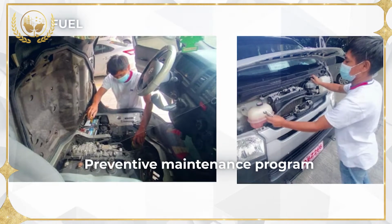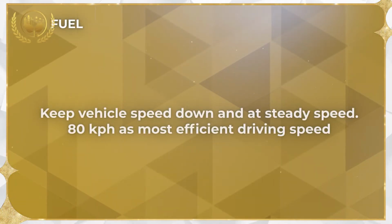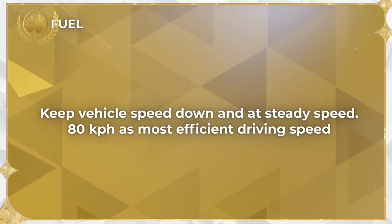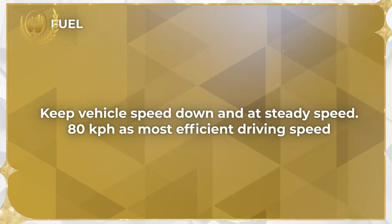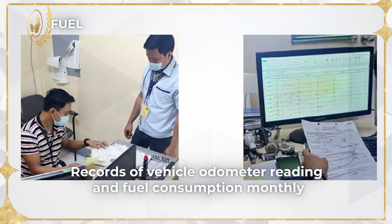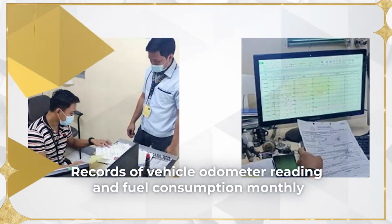Preventive maintenance program is implemented to avoid major breakdowns. Keep vehicle speed at a steady 80 km per hour, the most efficient driving speed. Keep records of vehicle odometer reading and fuel consumption monthly to determine vehicle mileage.